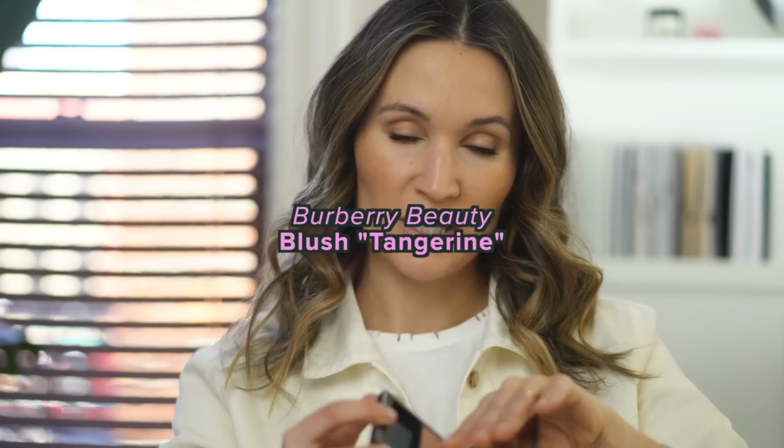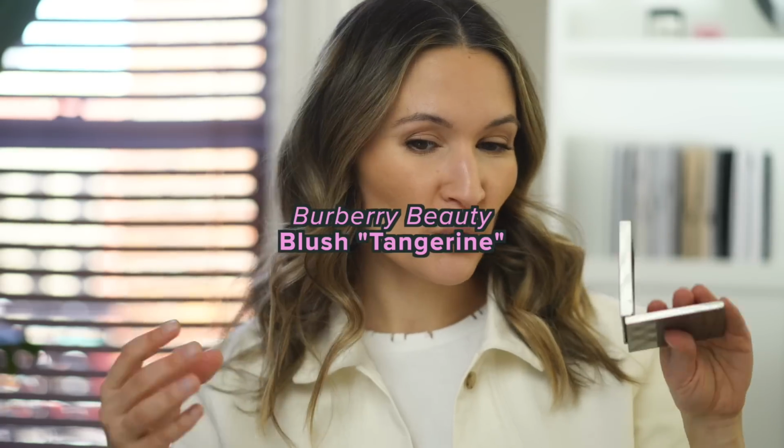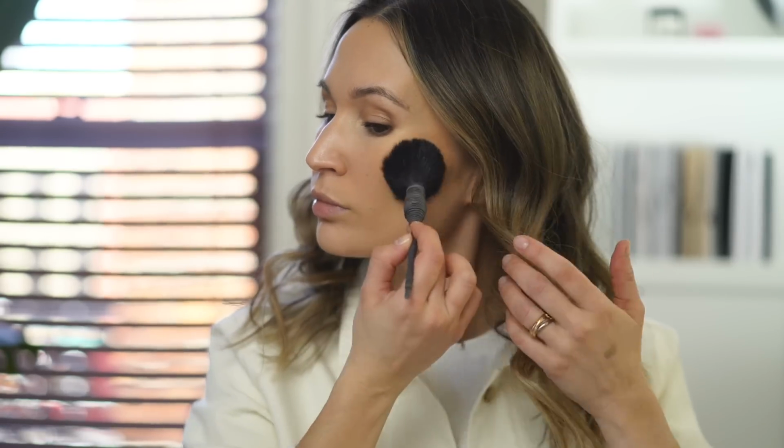For blush, oldie but goodie Burberry Tangerine blush. This is a really beautiful peachy nude blush. I love me a nude blush. Pairs really beautifully with a lot of bronzer, and I have not used it in a long time. Need some love. I am going to apply just a little bit more of the Charlotte Tilbury Flawless Filter, just at the very top of my cheeks.